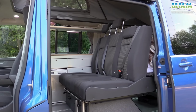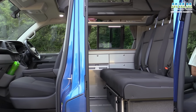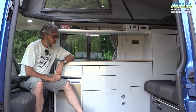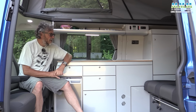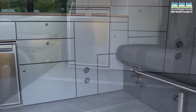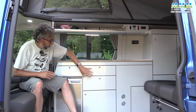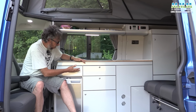And now you've got 5 seats on site, same as you have 5 seats for travel. So now you can see this is the classic side kitchen campervan as seen in so many VWs. But they're not all born equal. And this one is very much a high quality conversion, and look at the extra space you get with the long wheelbase. Furniture is very nicely finished, no doors sitting proud of the furniture, everything is nice and flush and beautifully made.